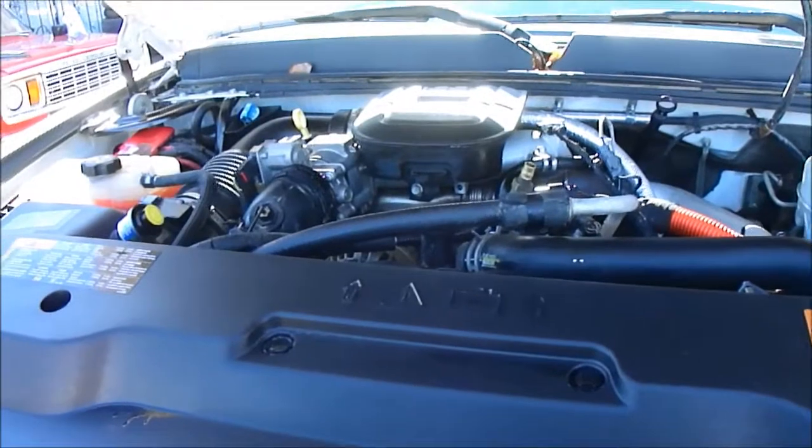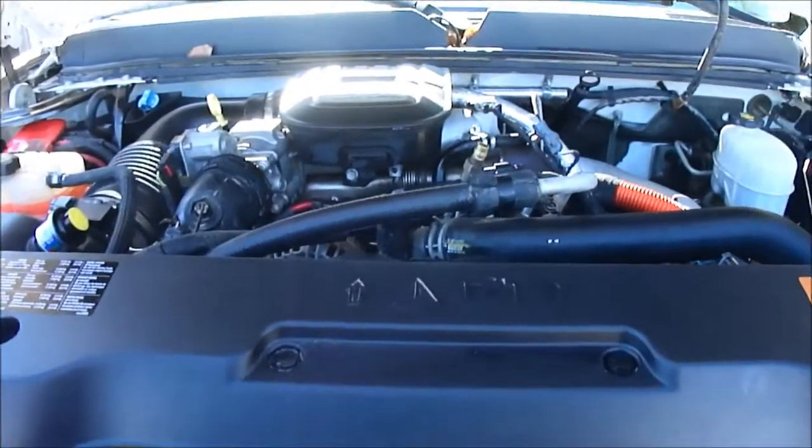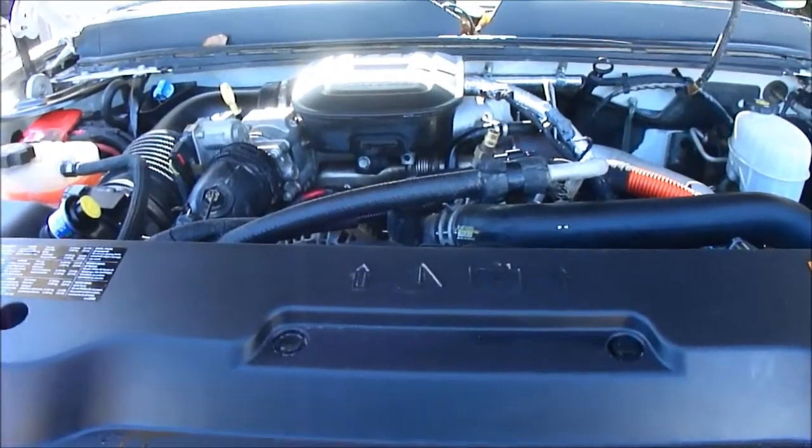Hi folks, Dan Dale here. You've been listening to my dad talk about this truck. Now I'm going to take you on a test drive, but before I do, just want to show you a couple things under the hood. First of all, we don't clean under the hood.